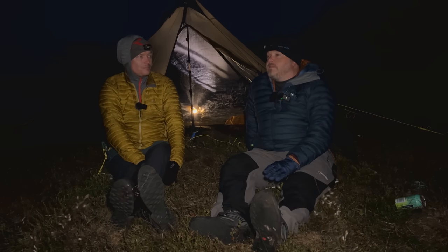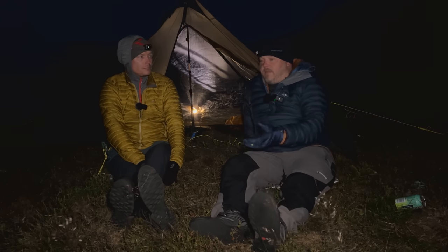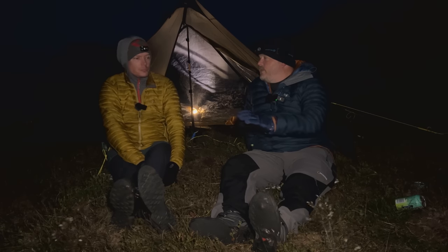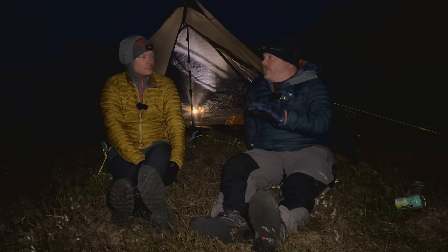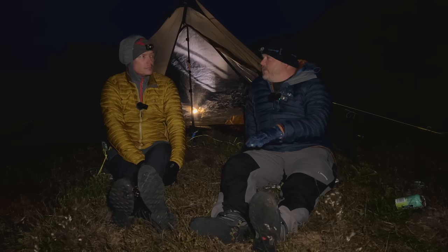So, for example, a Trangia stove, you can get it for a tenner and it will work in all conditions. You don't need to spend £120 on a Jetboil or anything like that to have a good time. There are some areas where I think you need to spend a bit more money when it comes to camping. Do you agree?